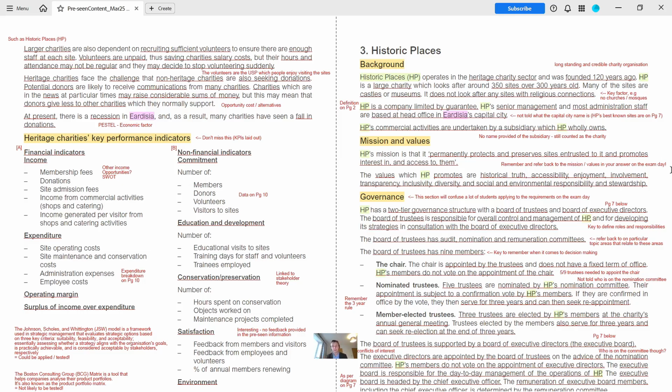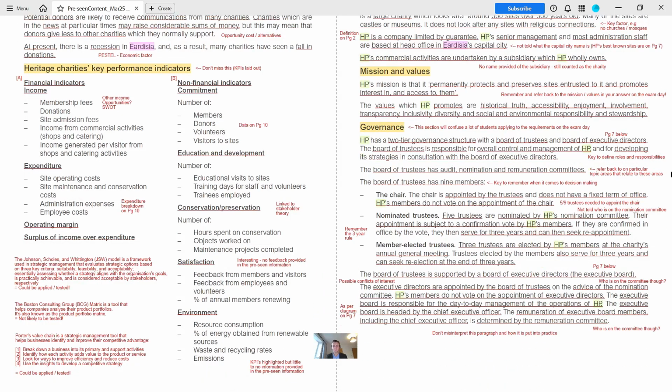And then in terms of the values, they promote historical truth, accessibility, enjoyment, involvement, transparency, inclusivity, diversity, social and environmental responsibility, and stewardship. In other words, if you get something on the exam day that does not align to the mission or the values, refer back to those specifically, directly quote them, and use them, most likely in an evaluation question, to say is it a pro or a con? Are they aligned to the correct values and mission?